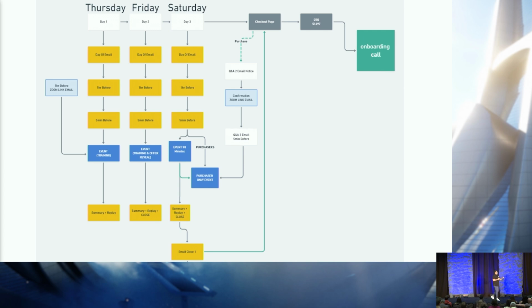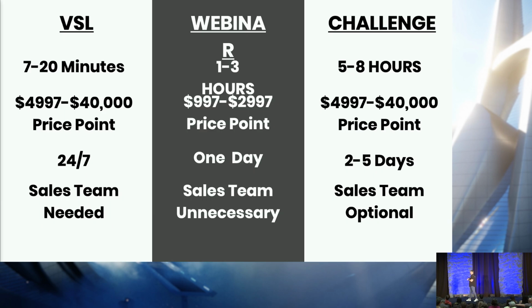It creates that pressure of, if I don't do this in the next 5 minutes, I'm gonna miss out on this thing that's not being recorded that I will never be able to see again. So that is called real urgency. So just at a high level screenshot, here's kind of the 3 compared side by side.